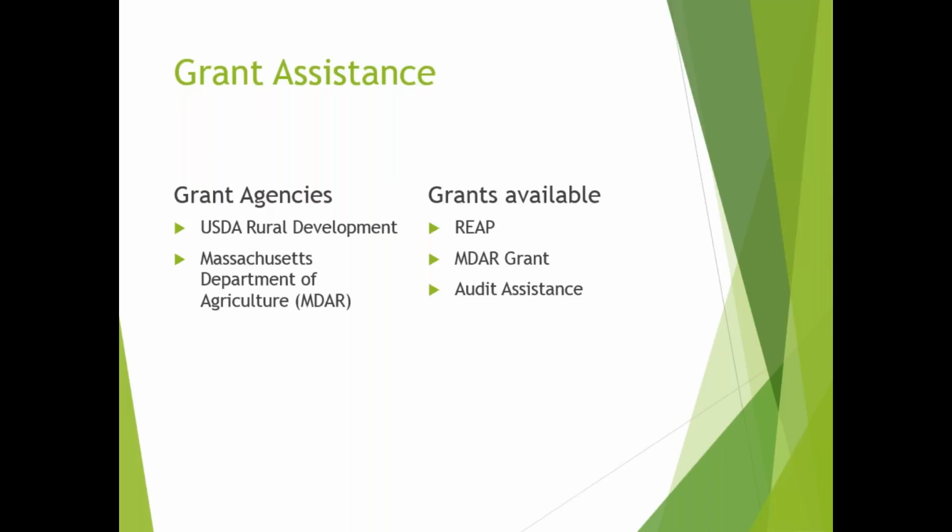And the other thing that the MSEP program does is provide audit assistance. So we can help you fund an audit if you need an energy study for whatever project you're doing. We'll get to when those are required in a little bit, but they are required for all MDAR grants. So if that's something you're ever interested in, give us a call.